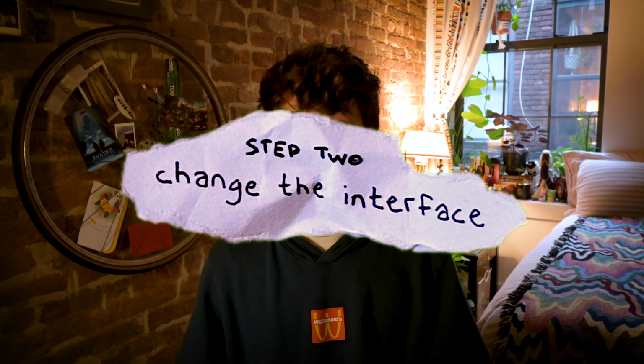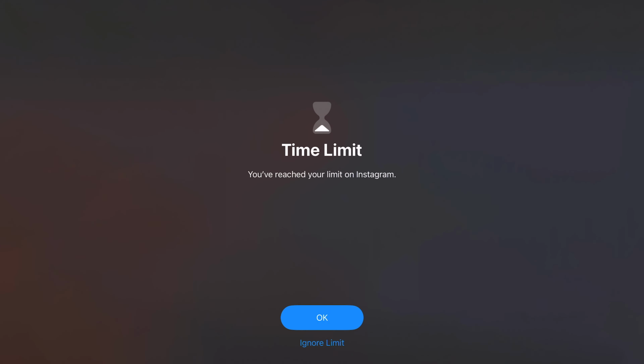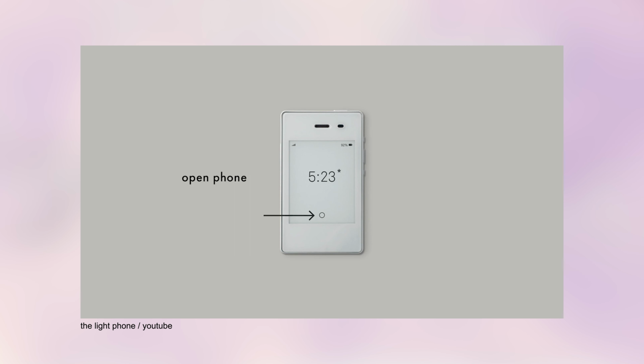So, step 2, change the interface. I've tried tips like making my display black and white or setting parental and time limits on apps, but these always felt more like punishments to me and never really stuck. So when I first saw the light phone, I was sold. I loved the simplicity and the interface, but after doing more research, I learned that they're largely impractical in today's world. And if I'm being completely honest, I cannot wait to get back to a smartphone.